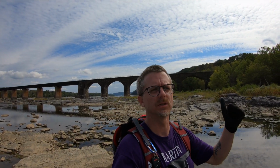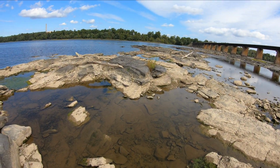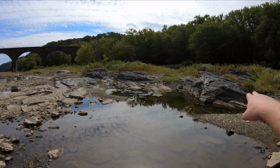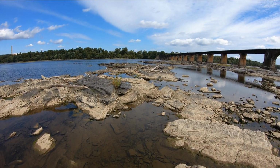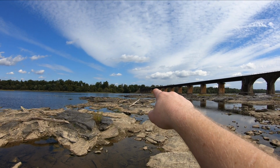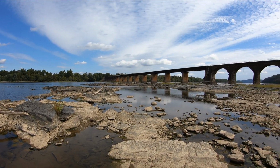Well, we made it to the Shocks Mill Bridge, which is right behind me. With the water this low in the Susquehanna, this whole area here is partially exposed. This is the phyllite. You can see it weathers a nice gray there, and then you can see the muddy parts where the water flows through. Over there is the northwestern Lancaster County River Trail. You can see the spot there where they had to actually go underneath the Shocks Mill Bridge.